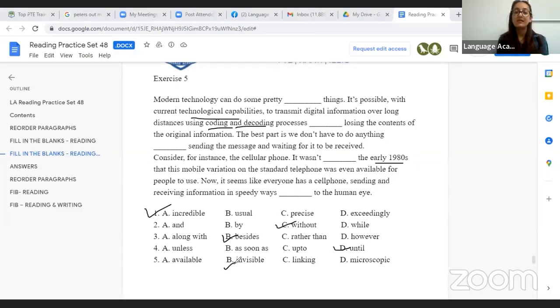The first one is incredible thing. Second is without losing anything. Third is besides. One meaning of besides is in addition to. One meaning of besides is also apart from. So here we are using besides as apart from. The fourth one is until this. Until comes with a time period generally, until this year, which means before that it was not possible. And the last one is just based on context. When they say we receive information, we send information in speedy, means very fast, ways, and those ways are not even seen by the human eye, which is invisible to the human eye.